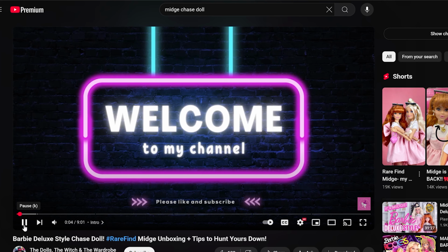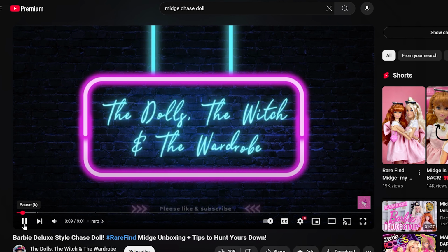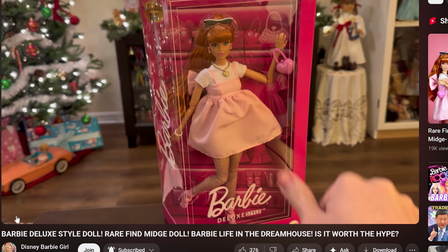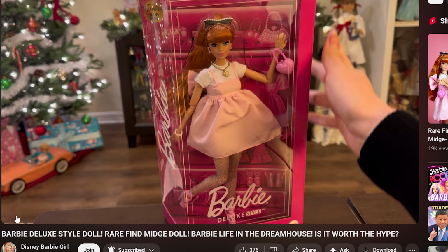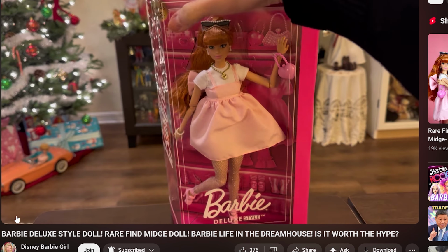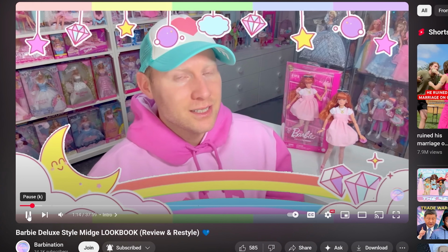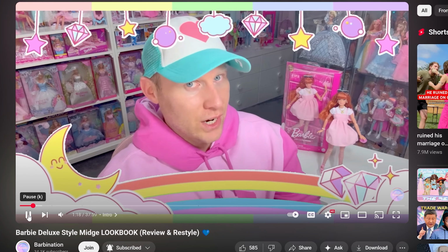Truly special to share. It's the Barbie Deluxe Style Rare Find Midge doll featuring the iconic Steffie face mold. Today we're going to do a review of the Barbie Deluxe Style Target exclusive Rare Find Midge doll. Now let's get into this Deluxe Style Chase Midge variant doll.